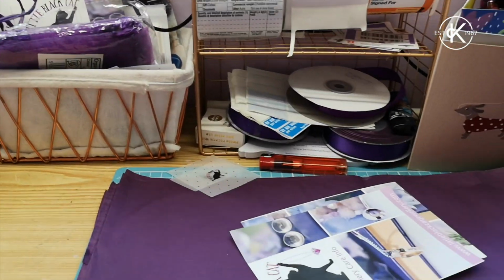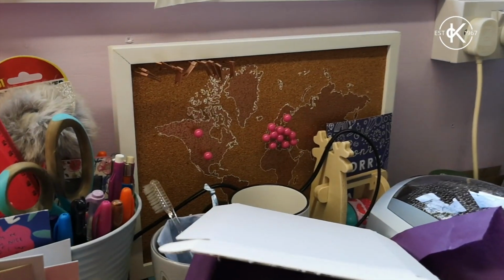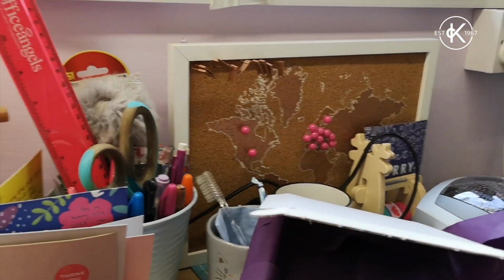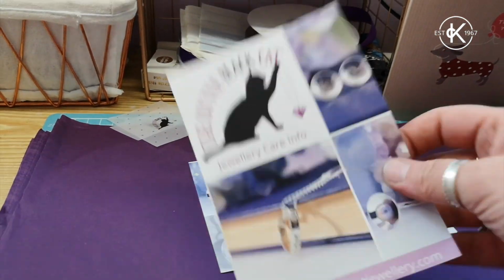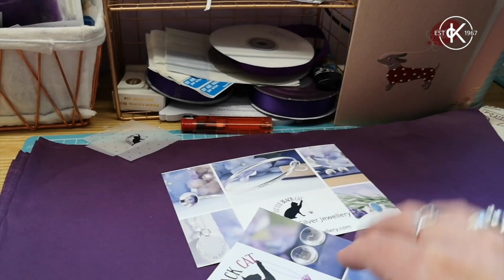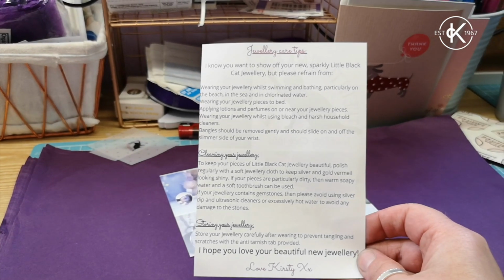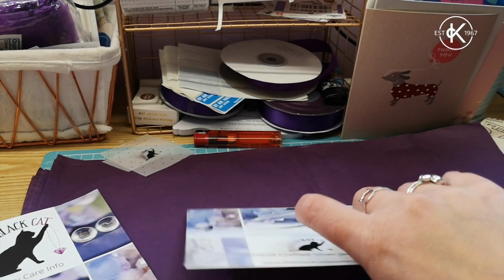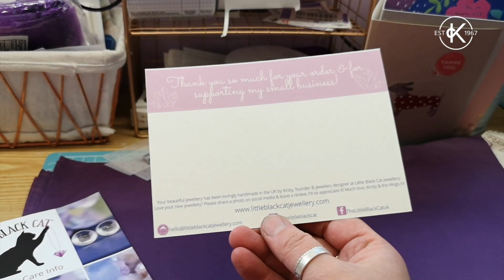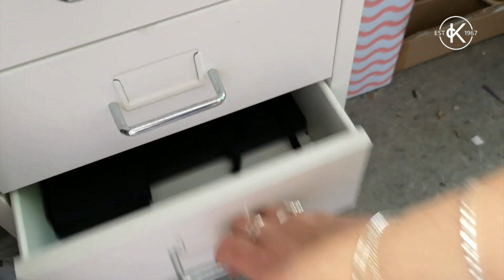To show you my packing desk. These are my postage labels, stationery, map of everywhere in the world that I've gone to. There's a few more down the bottom which I'm very pleased to see. And these are the jewellery care leaflets that come in with your orders, and they contain lots of information on the back about how to look after your jewellery, how to keep it clean and how to store it. And then you also get a postcard which has a few images of my pieces on, along with a personalised message on the back. I use acid-free tissue paper for my orders as well, and I'll just show you in some of my packaging drawers down here.